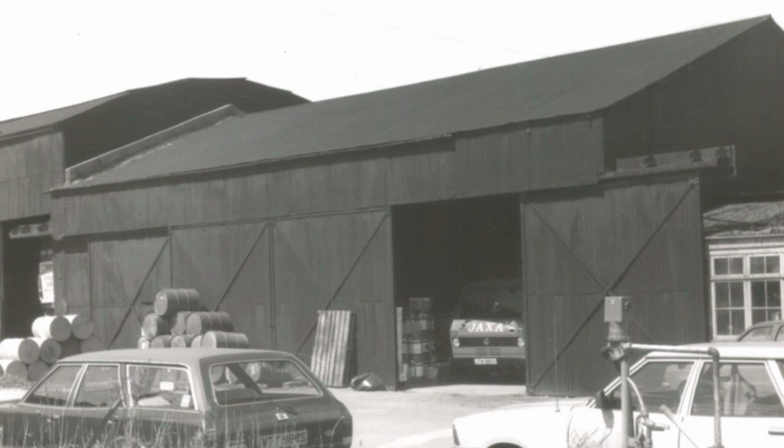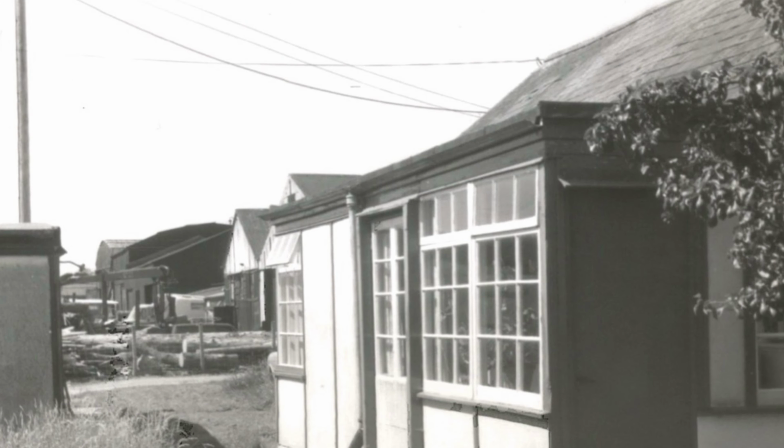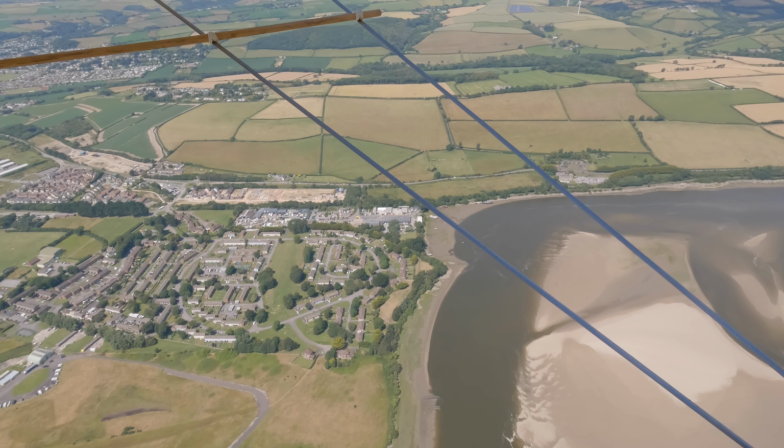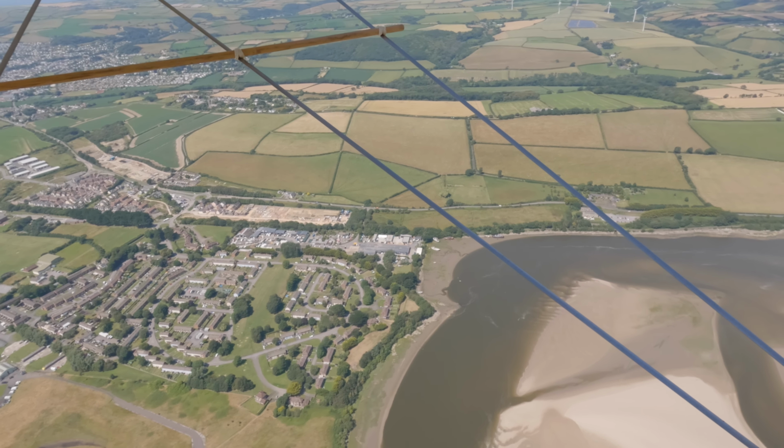In the 1980s, when these photographs were taken, most of the old aerodrome buildings survived in industrial use. They're still there now, although the Royal Air Force built married quarters on the aerodrome site itself. RAF Chivenor closed in the early 1990s, although the site still belongs to the Ministry of Defence.